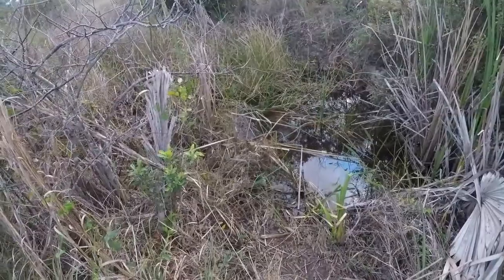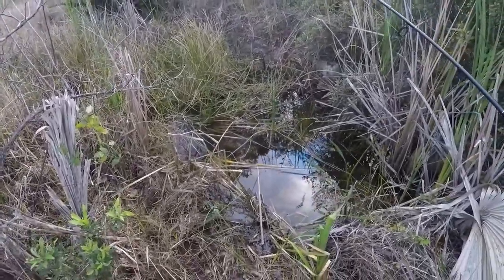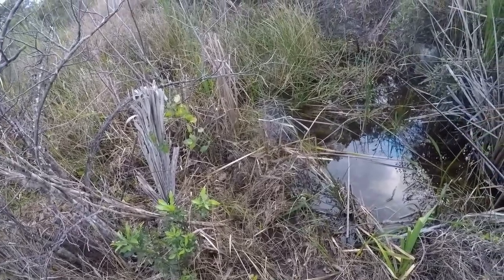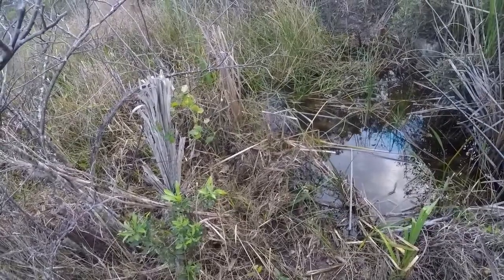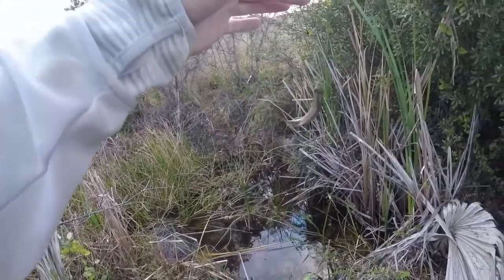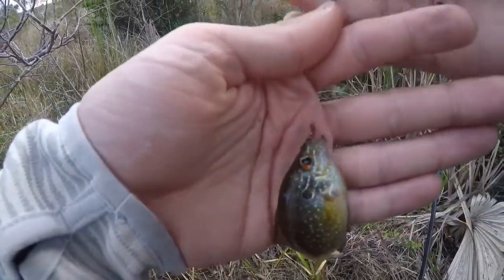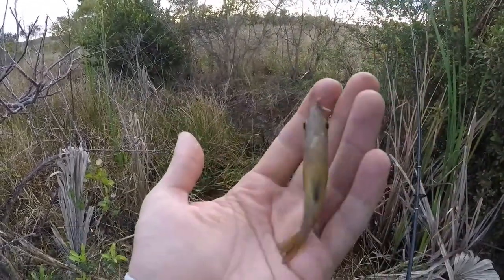Alright, so this is the first spot that I started in again. Basically gonna make a couple more drops, hope that I get lucky, and then we're gonna call it a day. So let's see if I can win the lottery here. Ooh, something bigger. Another dollar sunfish. So this spot has a good population of dollar sunfish, which is nice. But unfortunately, doesn't seem that there are any bluefin killies here or anything else that I am after.